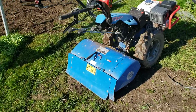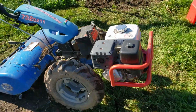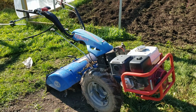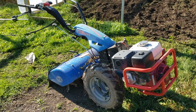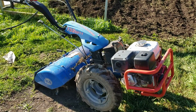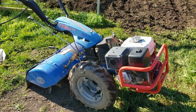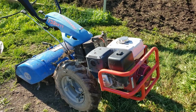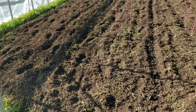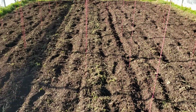Thank God for this little tractor, this BCS. It is an amazing piece of machinery. Granted, I've had to get a cortisone shot in each palm of my hands, because every day I get done running this thing, it feels like I punched a brick wall a dozen times. But it does the job. So here's where my tomatoes and cucumbers were.